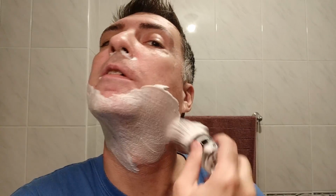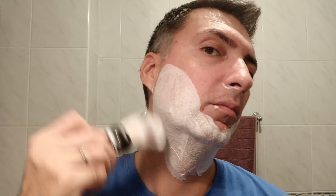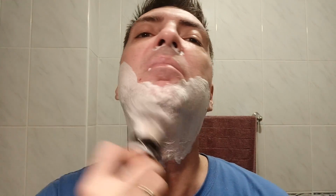Now for the second pass I won't add additional water to my brush because the first pass was a little bit watery. And I will just clean the neck and the I don't even need to take the mustache area, but let's just squeeze everything, so we'll see.